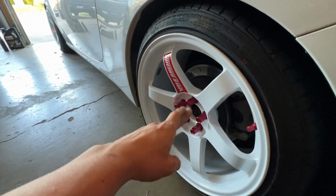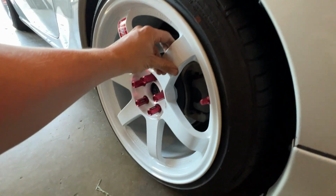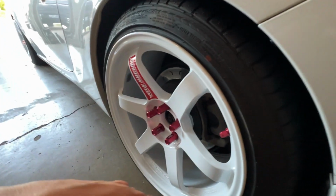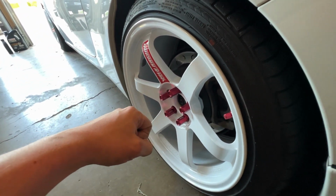I might ceramic coat these, actually show you guys how to ceramic coat your wheels, because already off the rip, guys, things could get dirty very quickly. It is a white wheel, but it's fine.